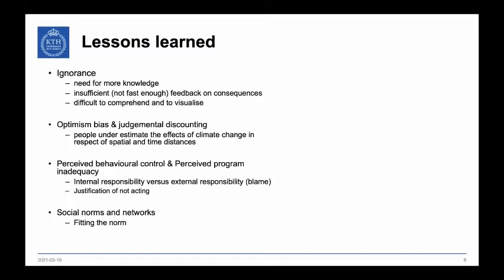We also have insufficient feedback from climate change on our actions and the consequences those actions have on the climate. Because in our very, very fast life, this feedback is coming to us very slowly. And we need it now, we need it quick, and we need it in the way that we like it. And whether we can visualize the change, really, can we comprehend it?